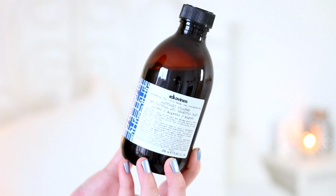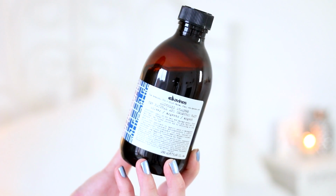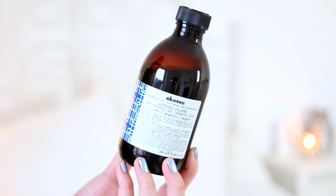So I've been using a lot of purple based products, purple shampoos, purple conditioners, purple toners. I definitely think it's working, especially at the ends here. It looks a lot more cool toned, which is what I'm going for. And one of the products for that I've been using and actually really enjoying is the Davines Alchemic shampoo for natural uncoloured hair. This is the silver version.